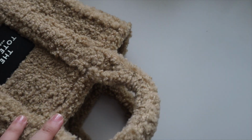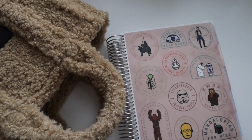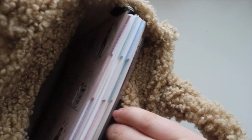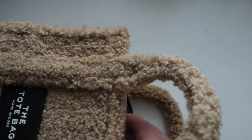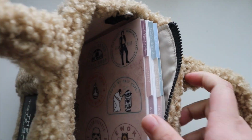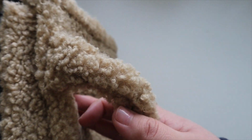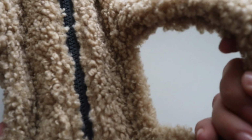So we have that, and then I also want to try out the Erin Condren Life Planner for anyone who does coiled planner. So this is a 7x9 planner, and it looks like it will close. However, it definitely is a little tall. So as you can see, when you close it, the middle compartment is kind of sticking up, but it does technically fit.